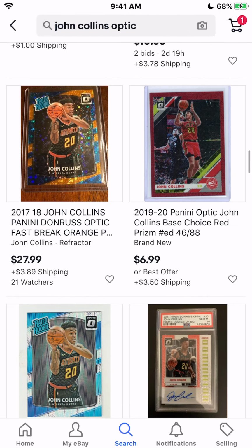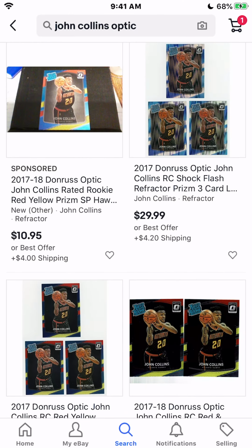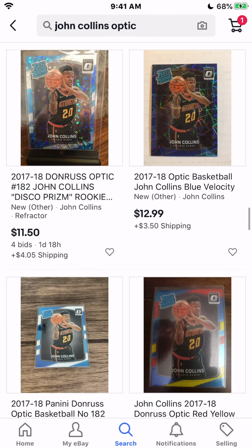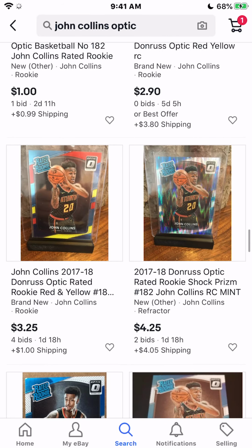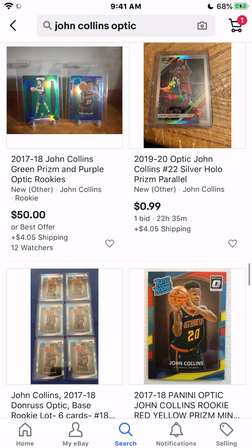I like him as a player a lot. He's a 20-point per game scorer alongside Trae Young. I kind of look at him as like a Kristaps to Luka. So definitely a great buy for under 25. I don't see him being under 25 in the future. So definitely get in while you can.